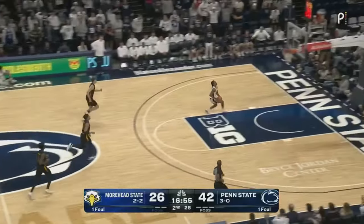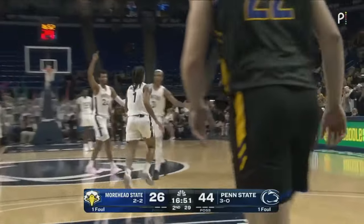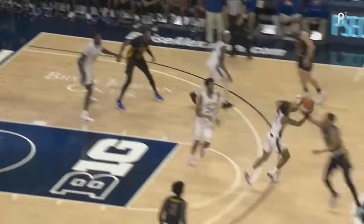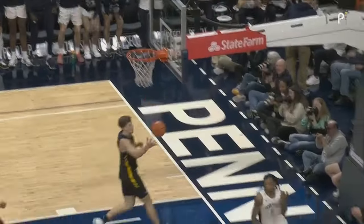Miles gives it up, and an easy walking layup for Baldwin. Watch Ace Baldwin here. This is why he leads the Big Ten in steals. He's got great anticipation skills.